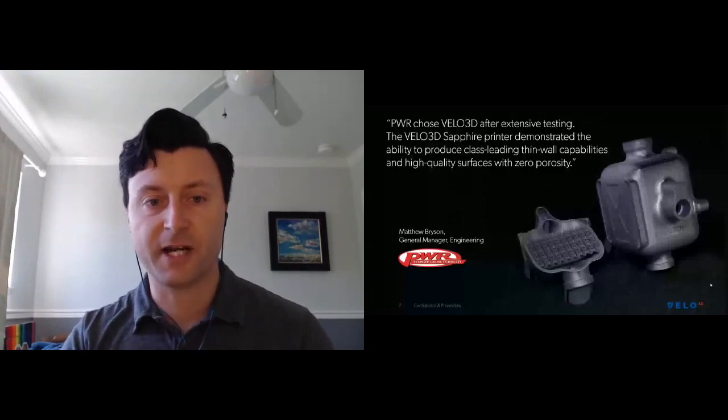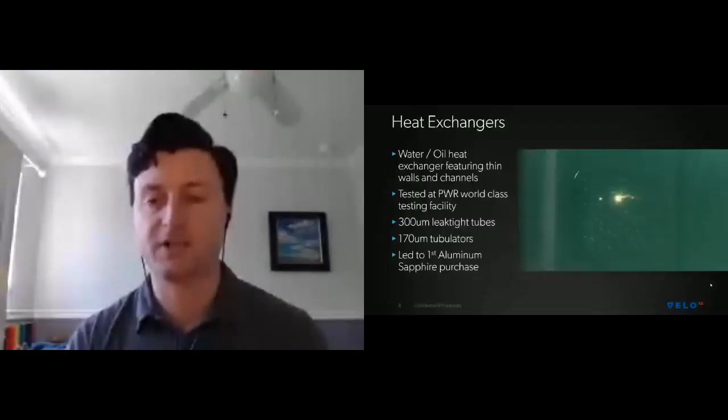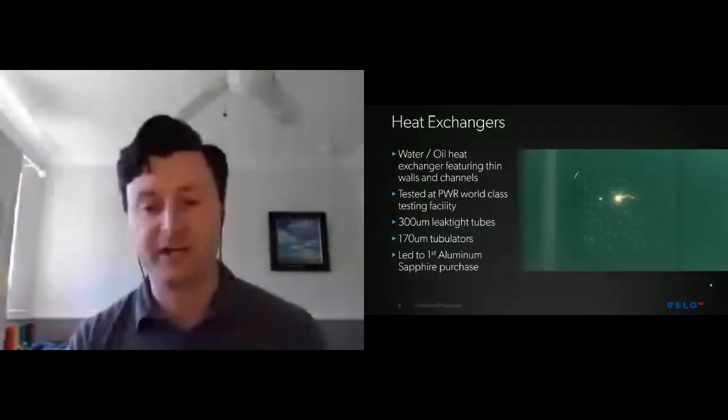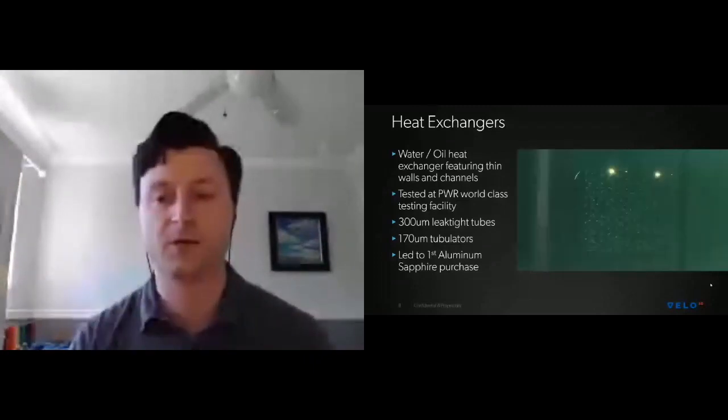And the reason that we're able to make that is a direct recoater. This is a critical enabling feature of our machine that allows us to print very, very thin structures and to do so without damaging them with the recoater.